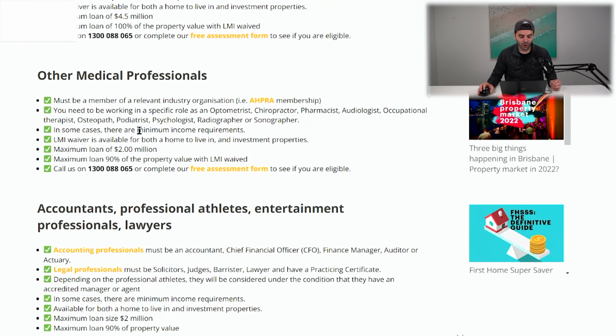A couple of things to be aware of here. Some lenders do have a minimum income requirement you need to qualify for. That might be $120,000, that might be $90,000, that might be $150,000. So every lender's got a different requirement. Some lenders actually don't have an income specification. Whilst one lender might say no, we can't get your insurance waived, we might have another lender that can look at it. So it pays to have a chat with us, where we can review your options and see what you qualify for.